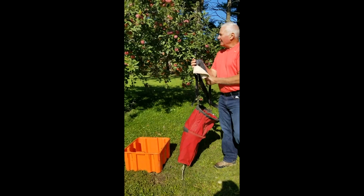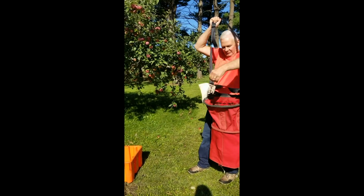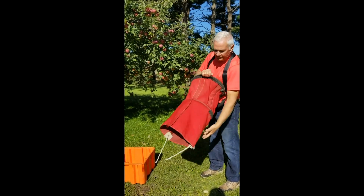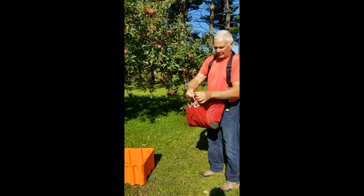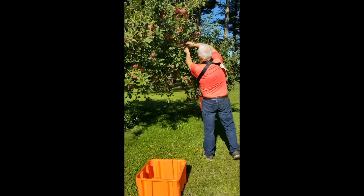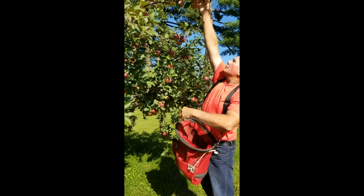Okay, so obviously there is no machine that picks apples very well. And so when I pick apples, I do it by hand. I do have what's called a picking bag. I have 3 of these. All they really are is just something that I can have right on my belly, so it's pretty balanced. Then I will just go through and start picking apples, putting them right in the little pouch here.